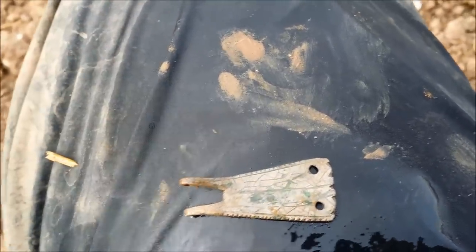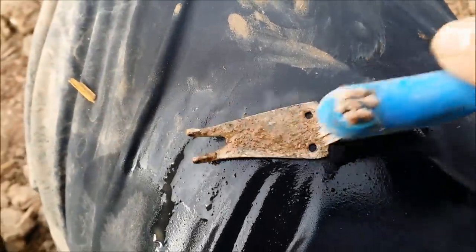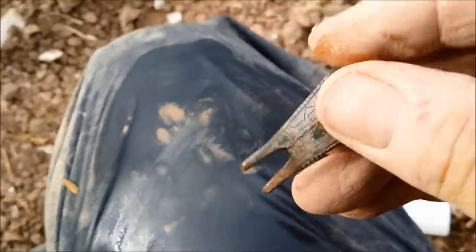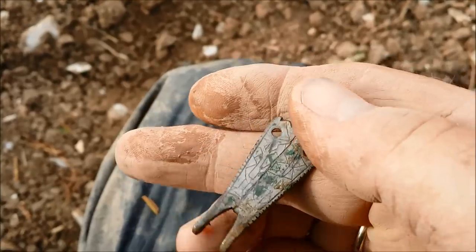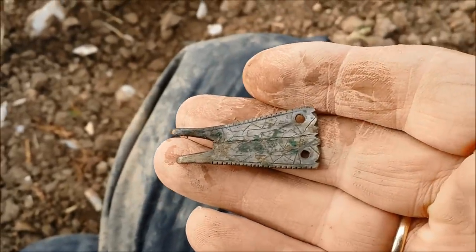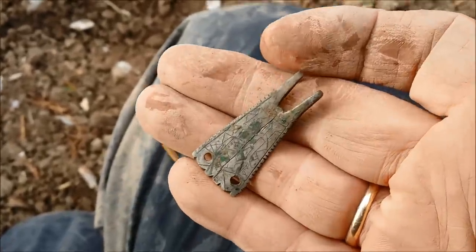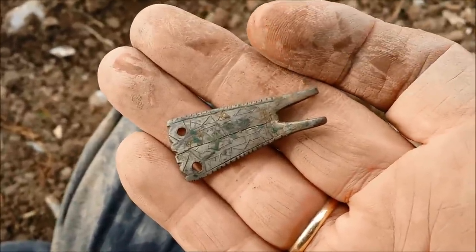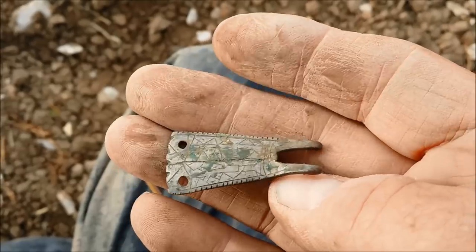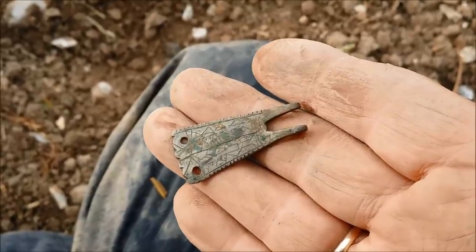Do you know what? I got a feeling that might be treasure. I got a feeling that's silver. Look at that. What an absolute beaut. Double hooked. It's got to be Saxon. It's got to be Saxon. Or as they like to call it these days, early medieval. I don't think it is silver. I think it's just gilt. You can see all the green. I think it's just been tinned or silvered. That's a wonderful thing. Lovely.